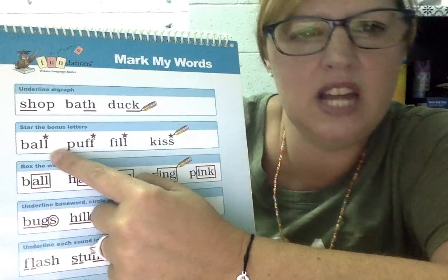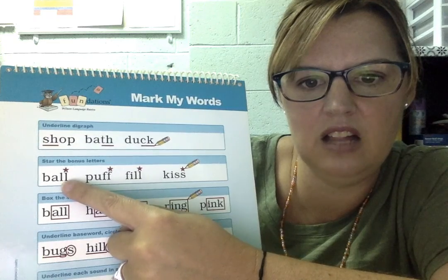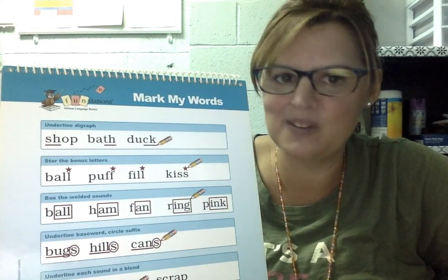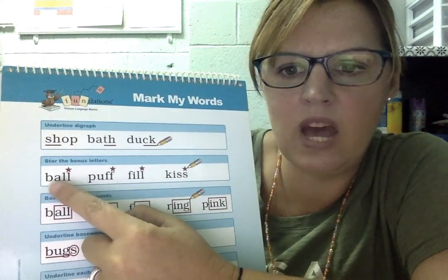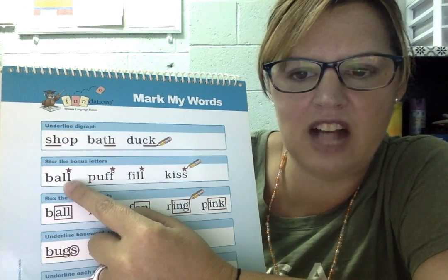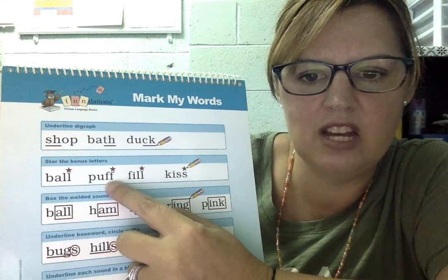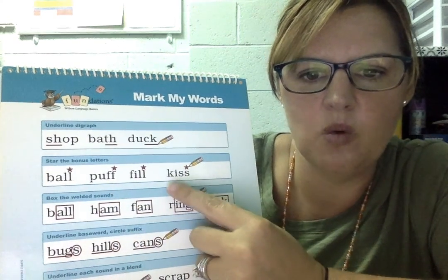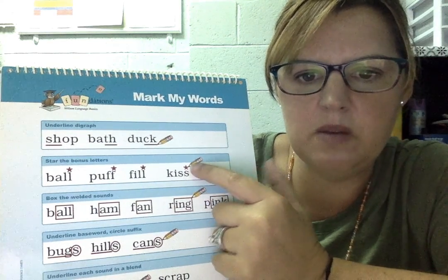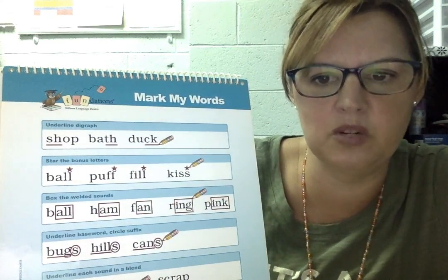Okay, so this is only going to happen sometimes. It'll happen with Z as well, but today we're just going to talk about the bonus letters L, F, and S. Okay, and the rule again, we've talked about a lot of rules with short vowels so far. When I have a short vowel followed by L, it will get its double letter L or bonus letter. When I have a word with a short vowel U followed by F, the F will get their bonus letter. When I have a short vowel followed by S, the S will get its bonus letter. Now the way we mark this is with a star. Okay, that's how we're going to mark our bonus letters.